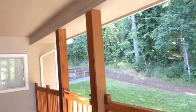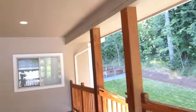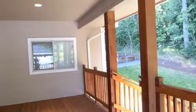Relax and unwind as you enjoy sitting on your covered deck overlooking the nicely sized backyard.